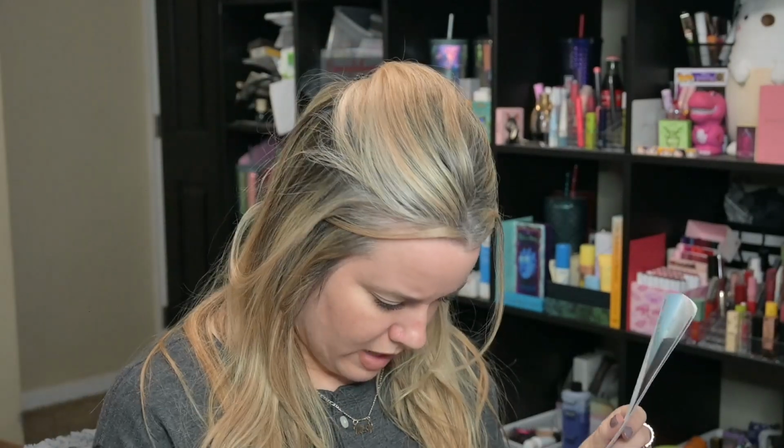$34. All right. Ooh. Okay, this next one's from Truly, which like I've never tried the brand, seen it, looks nice, but it's a little pricey for me. Are you why this box is heavy? I feel like this is why the box is heavy, because my legs just got way lighter. So this is Truly Vanilla Baby Luxury Body Oil. $30.